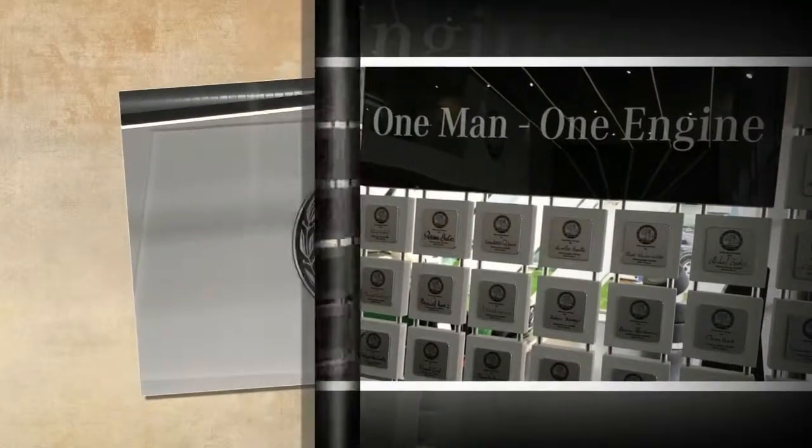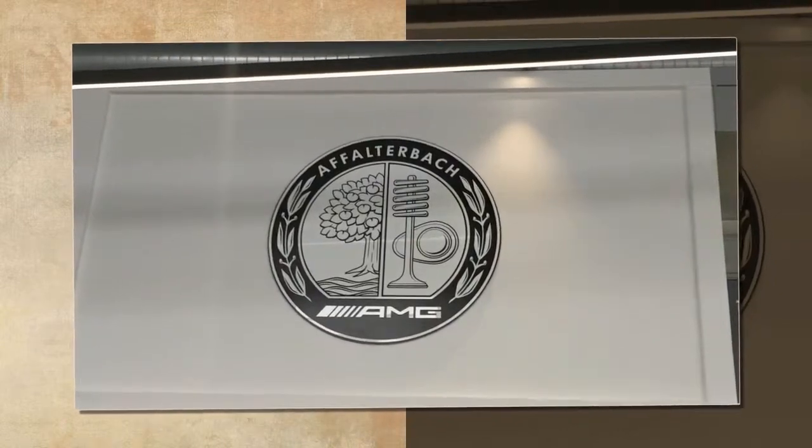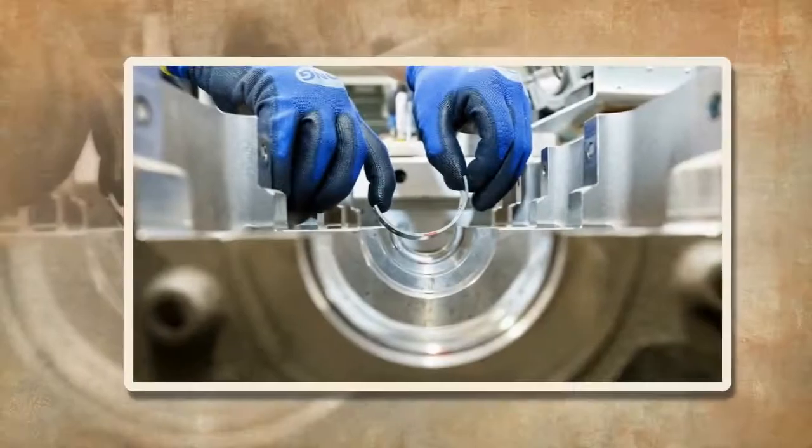In the near future, though, we should start seeing AMG engineers fiddle with electric motors to boost their vehicle's output. We'll take the sound and the fury of an AMG V8.